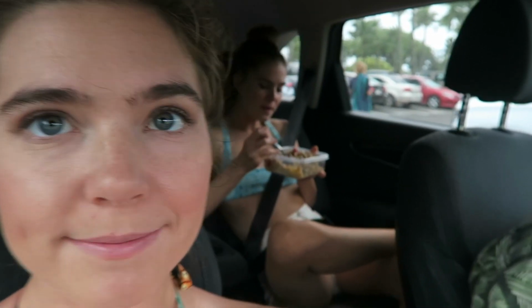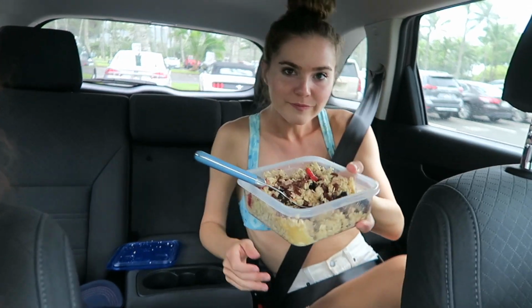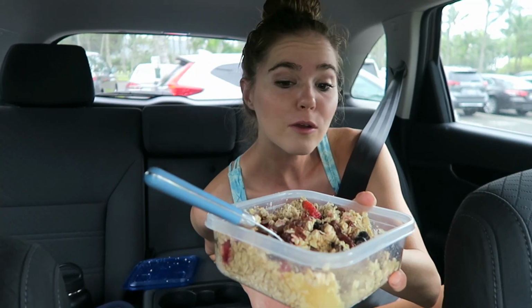You know what you got there? My homemade granola. What's in it? Applesauce, oats, and fruit and raisins. It's a great snack and also a great breakfast or a great dessert.